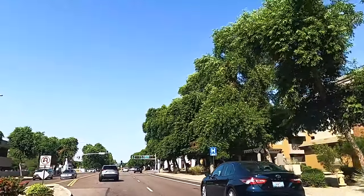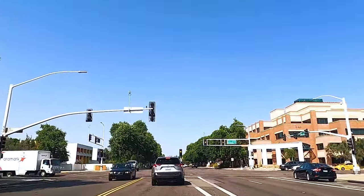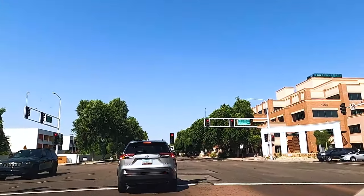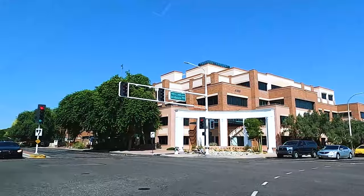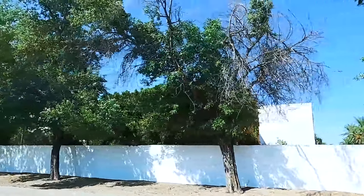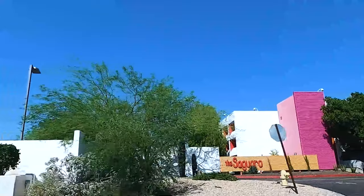Okay guys, we are now entering Old Town Scottsdale. This is Drinkwater Boulevard. The main artery that runs through Old Town Scottsdale going north and south is of course Scottsdale Road, but we're gonna turn here on Drinkwater. And this is a famous Saguaro Hotel here on the right hand side, coming up right here with the dynamic funky colors that everyone loves. That would be definitely an HOA violation in most neighborhoods, but not here.